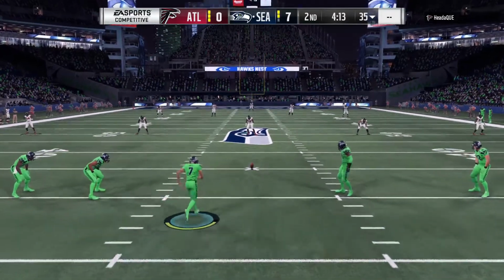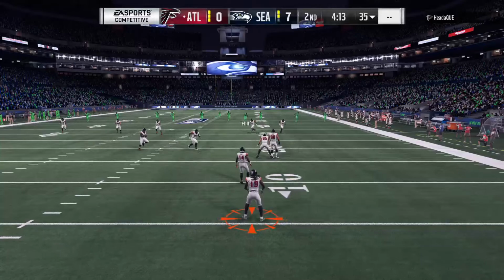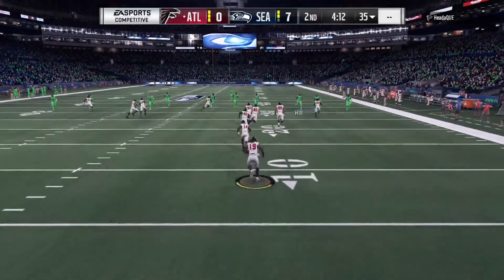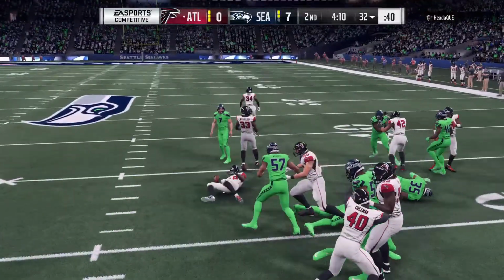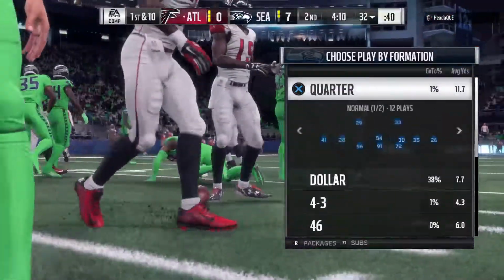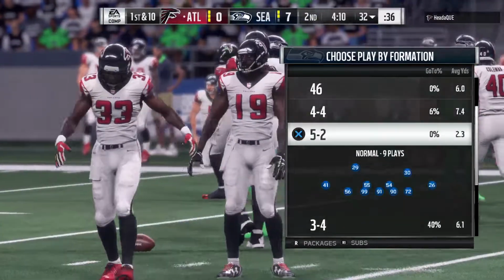Here's Walsh now to kick this one off. Andre Roberts now to return it. Solid return, pretty good field position. They'll start at the 32-yard line. Atlanta now coming out on the field.